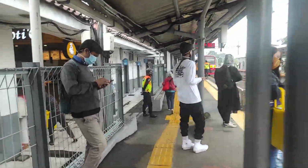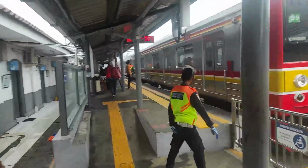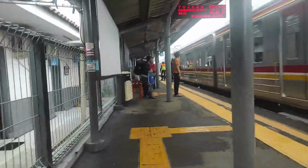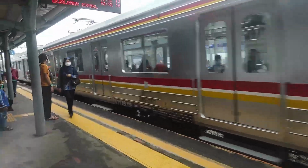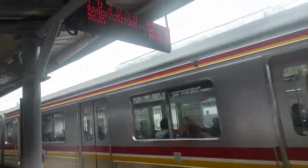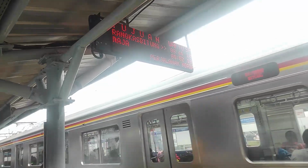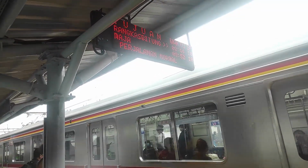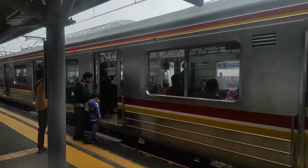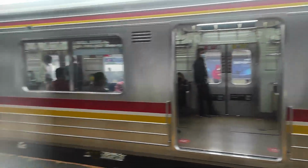I have to switch platforms, aiming for Palmerah station or Tanah Abang station, and this train is going to, I don't know, you can see it, not Rangkas Bitung. This is not my train.